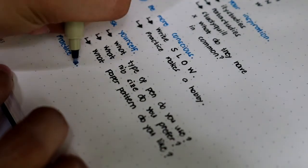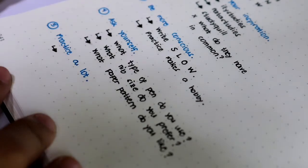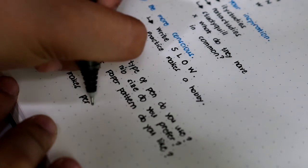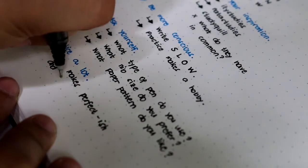At last, but not least, practice a lot. Writing is fun for me, so I don't see it as work. But if you really want to make your own handwriting much better, practicing is the key.